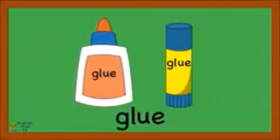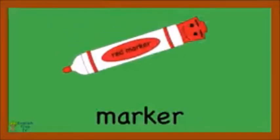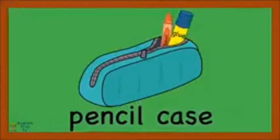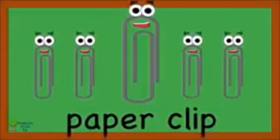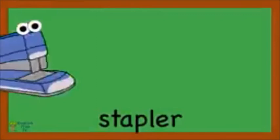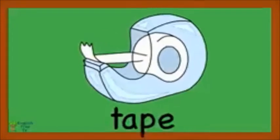Glue. Crayon. Marker. Pencil case. Paper. Paper clip. Notebook. Stapler. Globe. Tape.